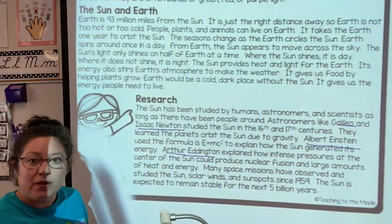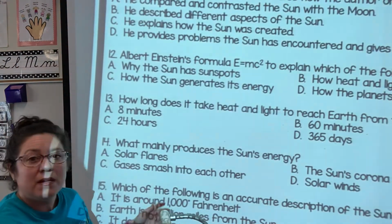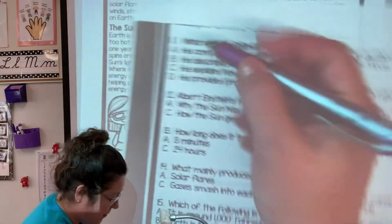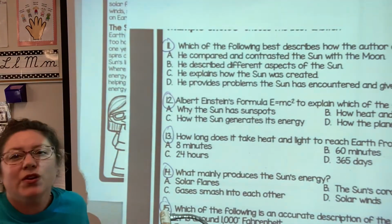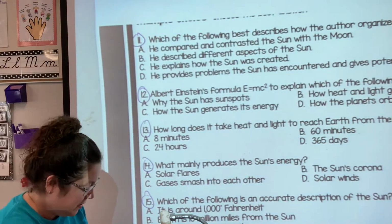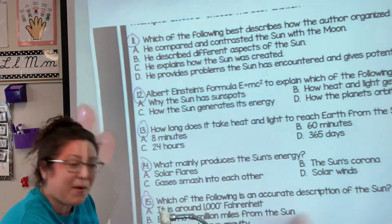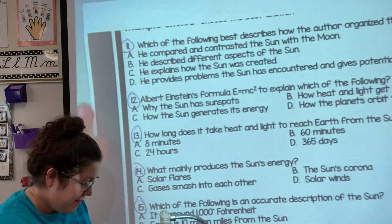So after you reread it or listen to me again, you're going to pull up your questions and go back to find the answers. For some reason, the numbering starts at 11, 12, 13, 14, 15. Don't worry about the numbers, okay? If in Schoology you put 1, 2, 3, 4, 5, that's fine. If you do 11, 12, 13, 14, 15, that's fine too. All of these answers are in the text, so you just need to take your time, go back and look for them, okay?